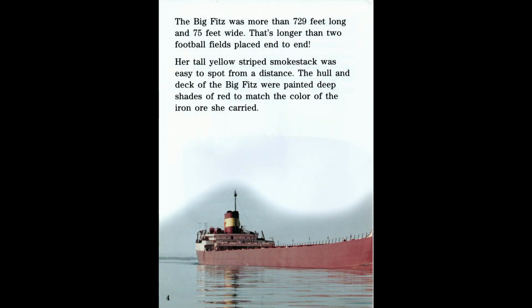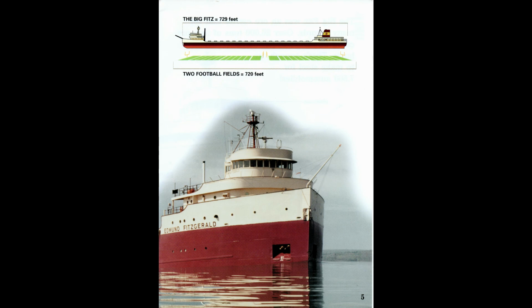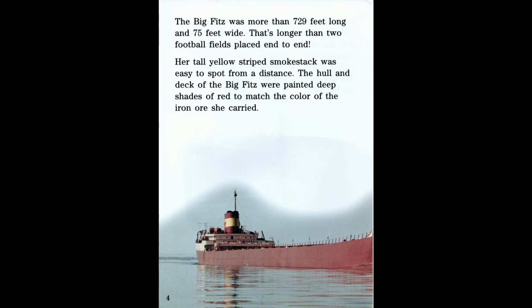The Big Fitz was more than 729 feet long and 75 feet wide. That's longer than 2 football fields placed end to end. Her tall yellow striped smokestack was easy to spot from a distance. The hull and deck of the Big Fitz were painted deep shades of red to match the color of the iron ore she carried.